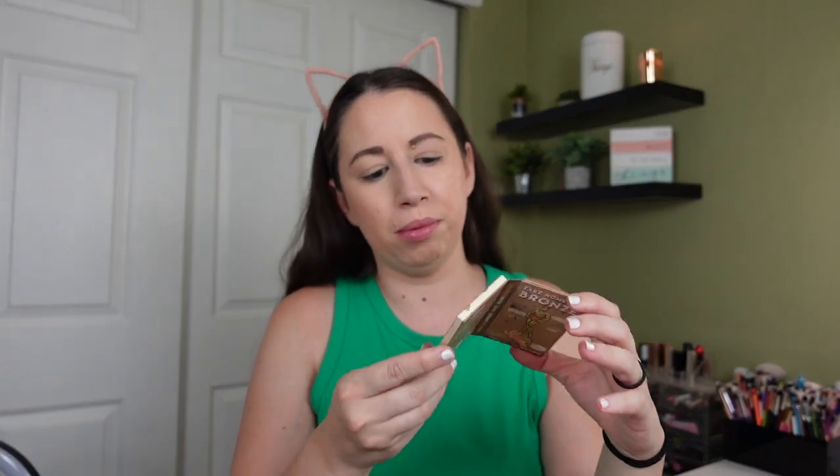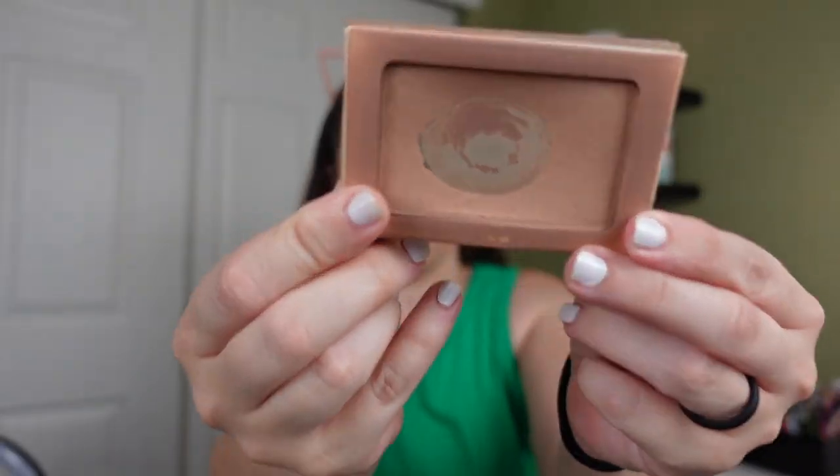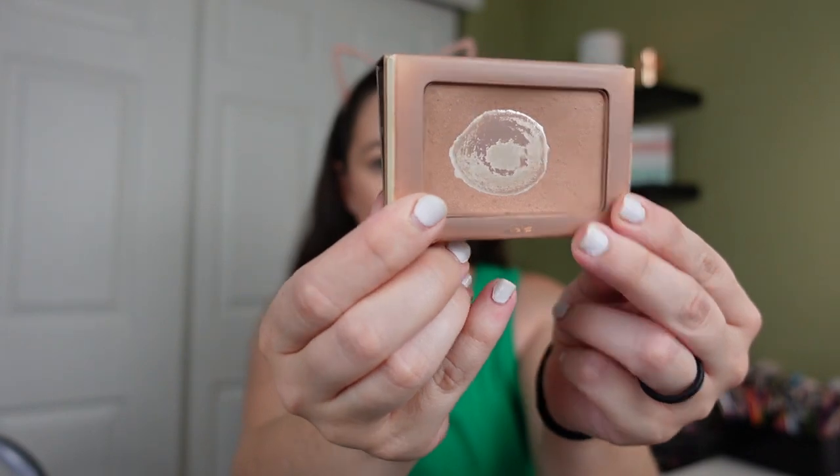Just to switch topics completely now, check out the pan in my Balm bronzer. It's really getting big. I feel like I can definitely have this finished this year, which would be the same amount of bronzers I finished last year, so we're on track.